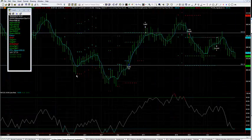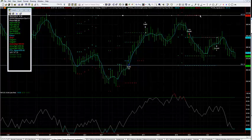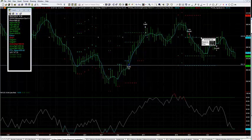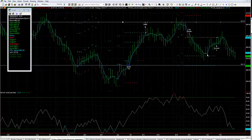All right, Google, it did have a short setup, which we did exit this week. And what happened here is when we come down and hit the first target, the system knows to move the stop down to break even. And that's what we did. And we did get taken out here yesterday with a break-even trade. So not ideal.